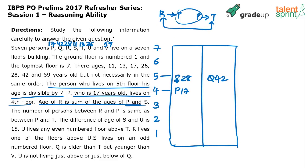So if I look at case 1, you see how many persons are there between R and P here? 0. P is on 4th floor. Acha, by the way, P is on 4th floor. This is fixed, right? I have to copy this in the second case also. I forgot. This is case number 1. This is case number 2. Right? Whatever is definite has to be put everywhere. P 17 years old on the 4th floor is fixed for both the cases.